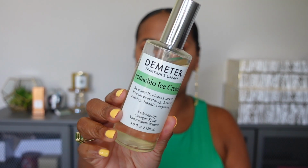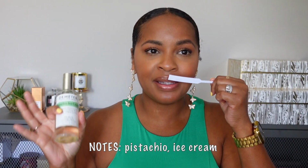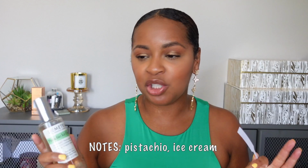The next fragrance is one that I've had in my collection for a long time, and this is from Demeter. This is Pistachio Ice Cream. So this fragrance smells like pistachio ice cream, quite literal. It is sweet, it is nutty, it smells thick and creamy. Definitely smells exactly like pistachio ice cream.